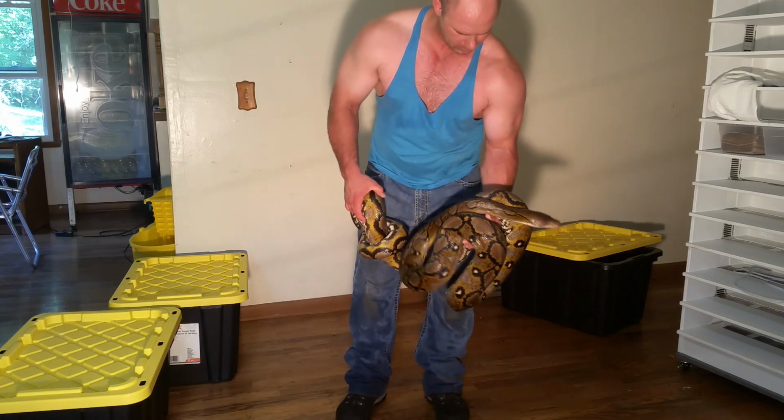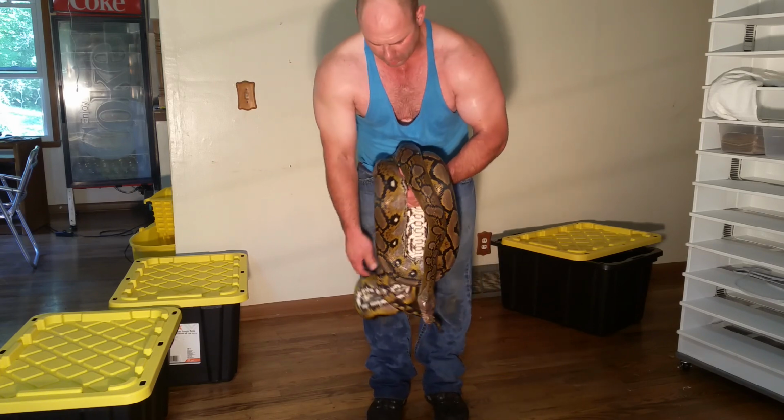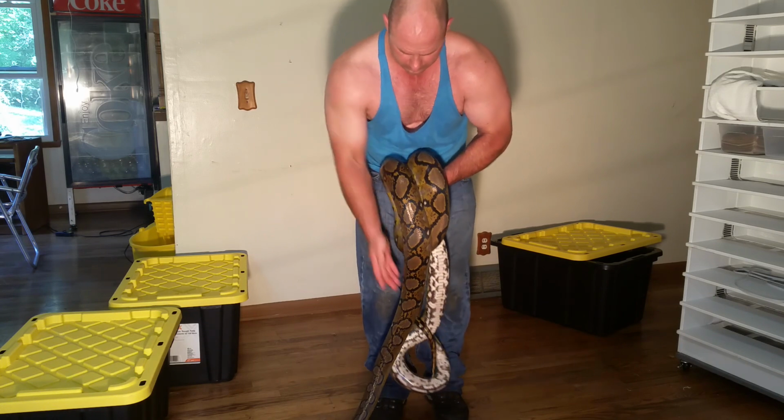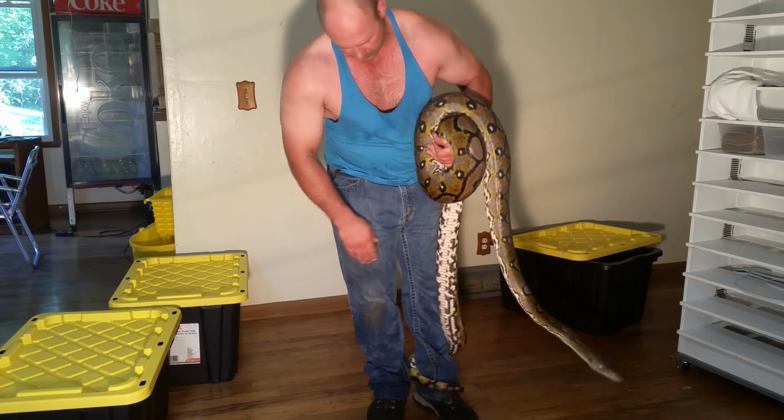But this is him. This is a sunfire reticulated python. His name's Lincoln because he's got like this copperish tone to him. He's like a normal pattern, but the color's slightly different.